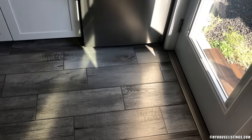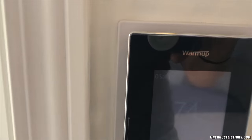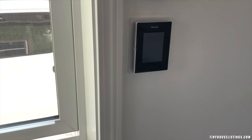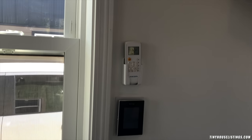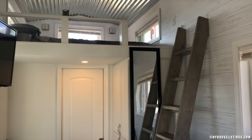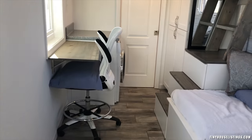The floors are unlike any other tiny home. They are ceramic, so there will be no off-gassing, and they are also heated by Mr. Warm Up. It's wonderful in the winter. Also, it's nice so the loft doesn't get super hot. You just use your heated floors. You come downstairs in the morning and you have warm tootsies.